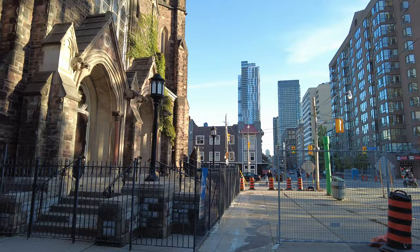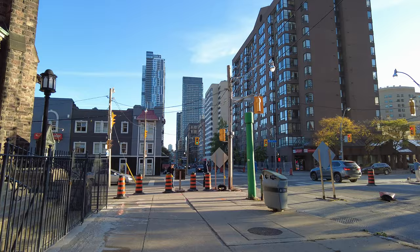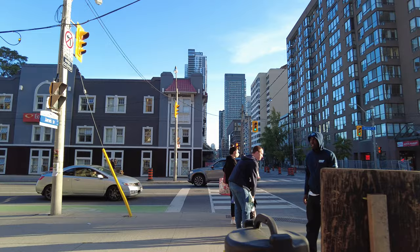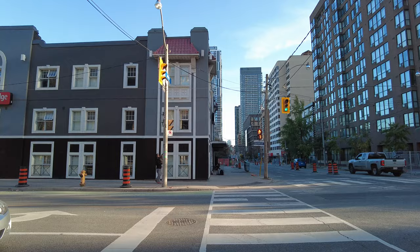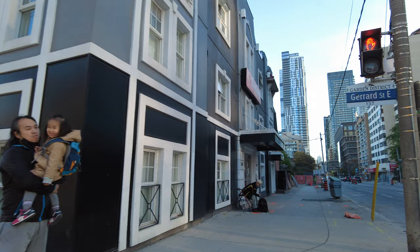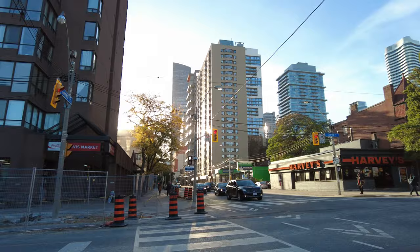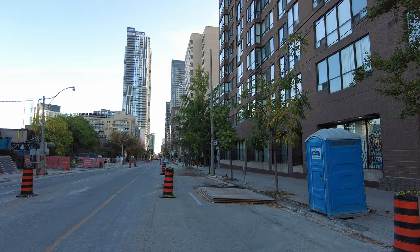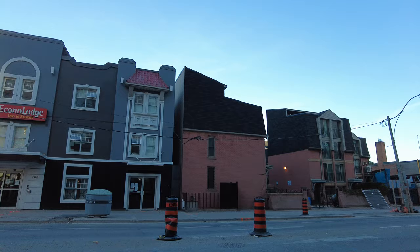So just to the west of here at Gerrard is Ryerson University. Here's a look at that Harvey's. And this Econo Lodge here is currently functioning as a homeless shelter. I think it was one of around 19 or so hotels that the city has leased out for that purpose, all during the pandemic. So I think a lot of people are curious to see what will happen to these facilities once the pandemic's over and those leases are up.